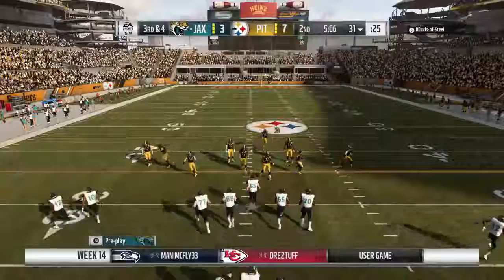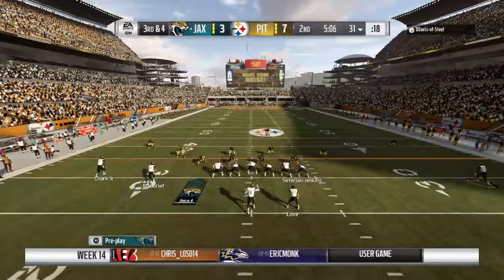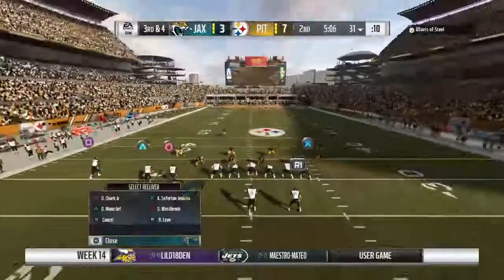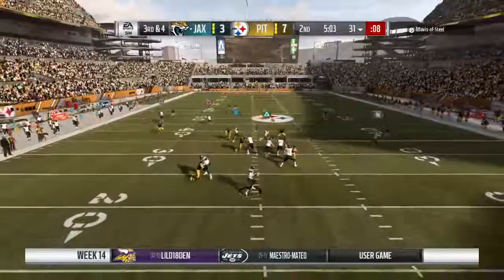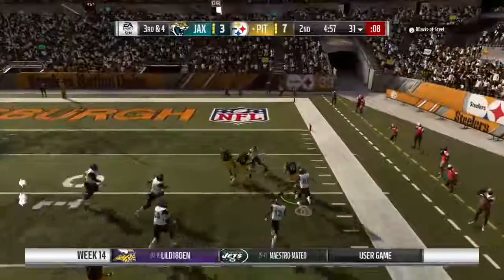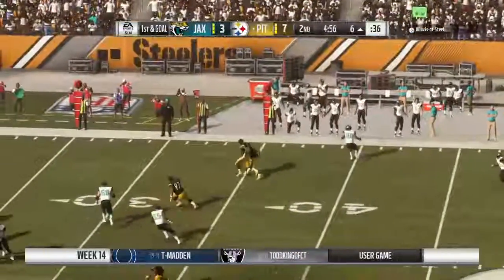Now they face a 3rd down and 4 after that incompletion on 2nd down. They'll look to throw. And he fires one that's intercepted. Picked off at the 36. And it's a terrific return here as he's going to have him set up with a 1st and goal right at about the 6-yard line.